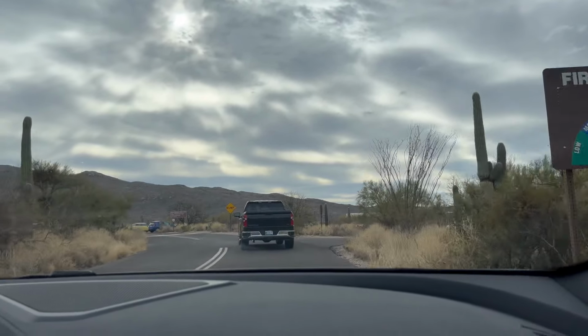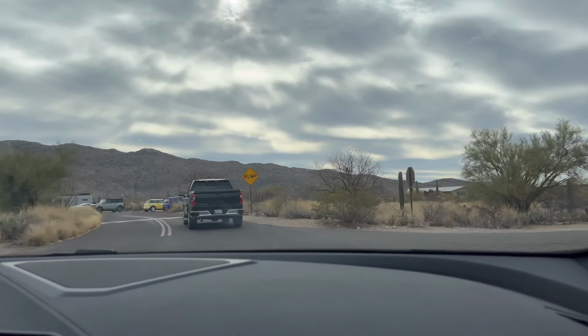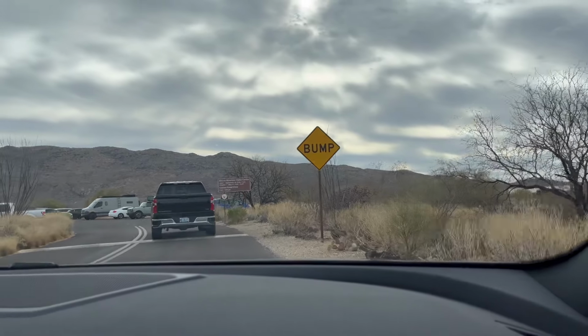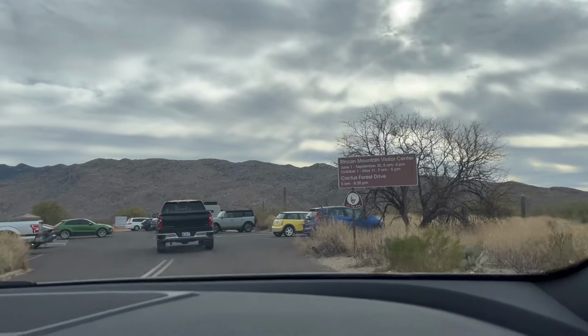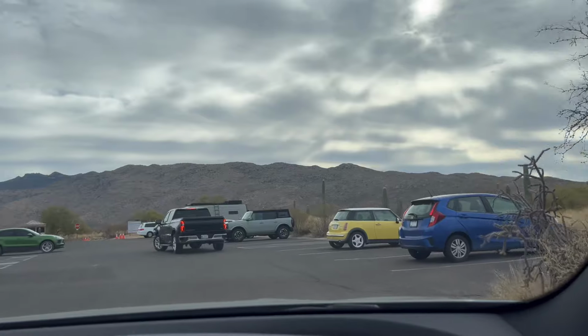This is the entrance where, I don't know if I'm pronouncing it right, Rincon, or Rinson, R-I-N-C-O-N. And there's an actual loop that you can do here, like a driving loop if you don't want to hike.